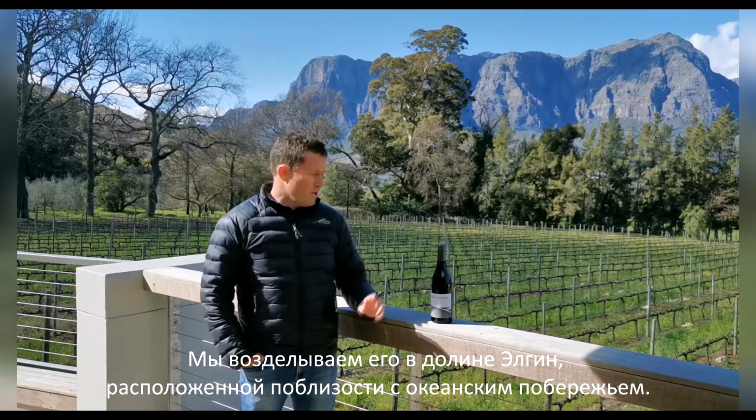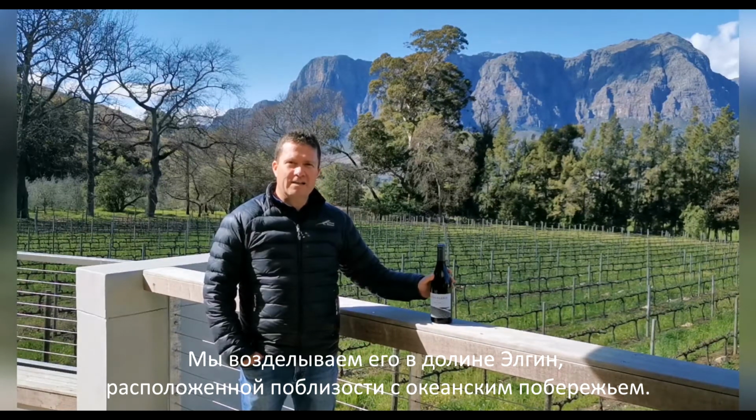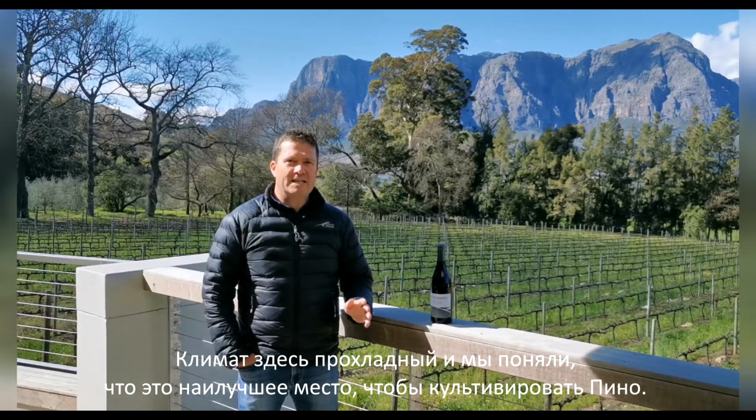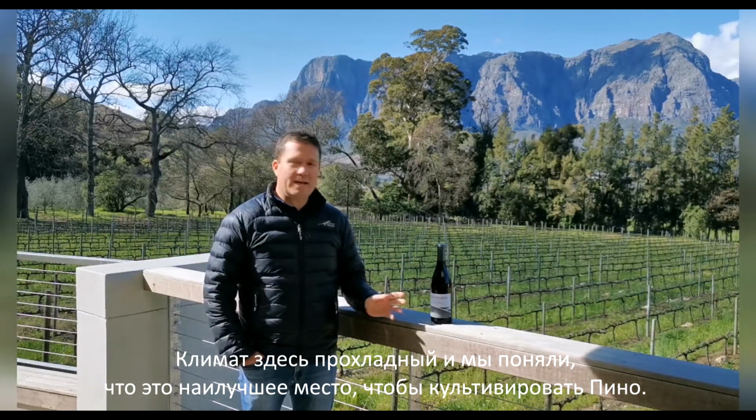The area we've planted the Pinot Noir is in the Elgin Valley, which is right near the coast. It's a cool climate, and we've identified that as the best site for us to be making this grape.